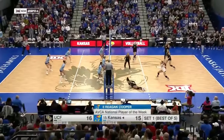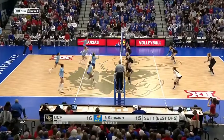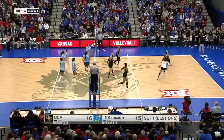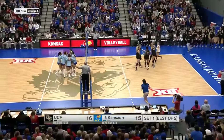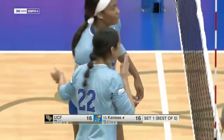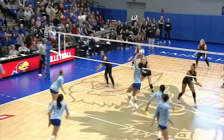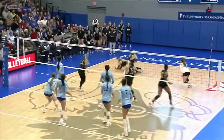Molly Schultz, great serve. Turner leaves it for Michaela Myers. Well, 2 seniors on senior day doing their job. Molly Schultz coming in at serving specialist, and then Michaela Myers in transition. A quick ball that just splits the seam.